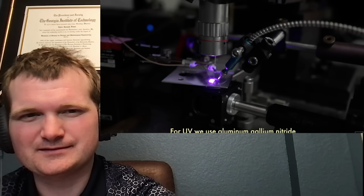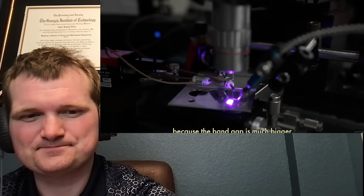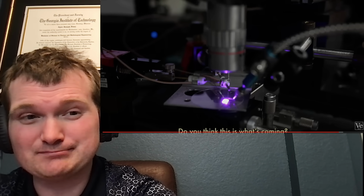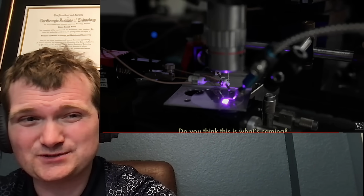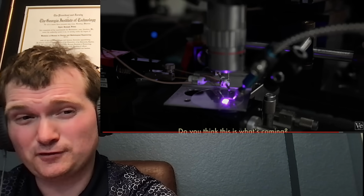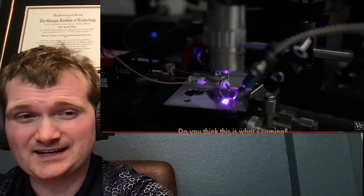For UV, we use aluminum gallium nitride. Okay. Because the band gap is much bigger. And how UV sterilizes is it just disrupts the DNA and RNA materials in microorganisms. And it's mainly UVC type, the 200 to 280 nanometer range, so you can't see it. And UVC is ionizing radiation. It's the weakest form of fully ionizing radiation compared to X-rays and gamma rays, but it is ionizing.